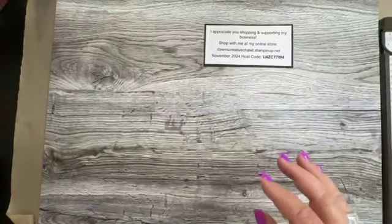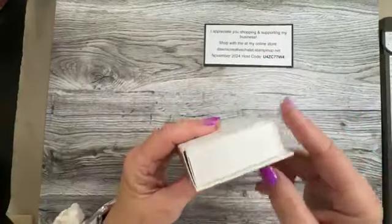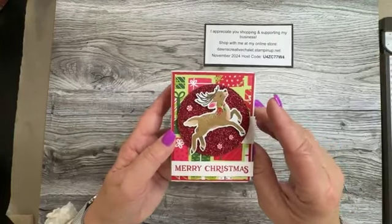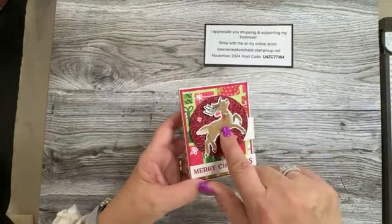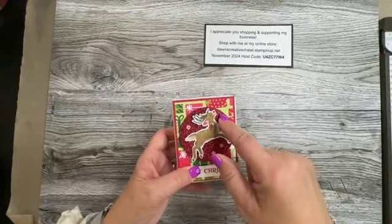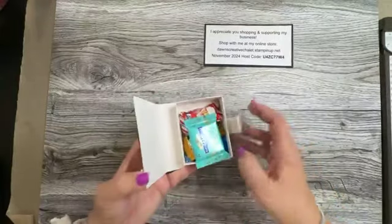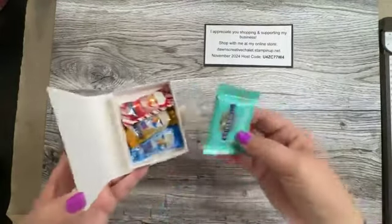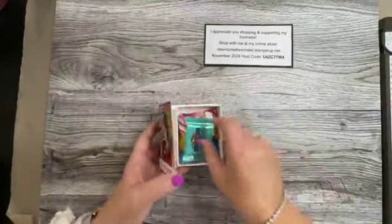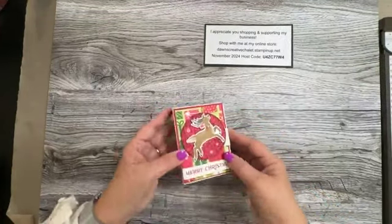And then also, this is something I made for everybody. These are the treat boxes that are in our holiday mini catalog. And this is the reindeer fun. My bow fell off. I don't know where it went. Oh my goodness. And then as you open it up, well, of course, there's chocolate inside. Surprise! Ghirardelli's, my favorites.